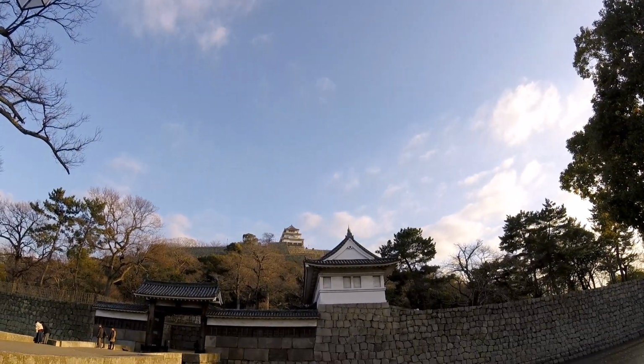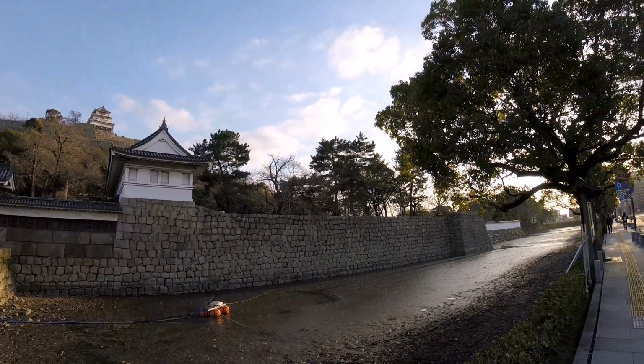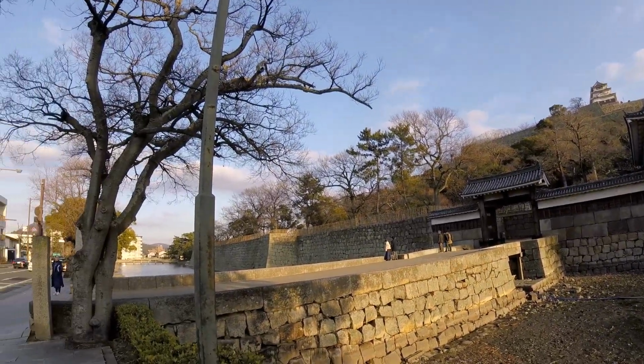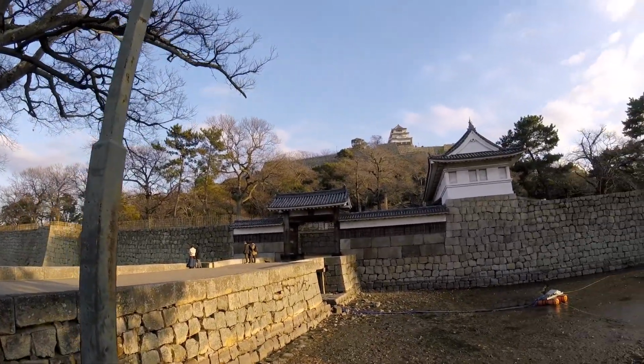The bridge is made from stone, but there's a section closer to the gate which can be collapsed when enemy approaches in order to create a gap. This gap links up with the moat and would prevent easy access to the gate. When I walk on the bridge, it's easy to see how exposed I would be in times of conflict.